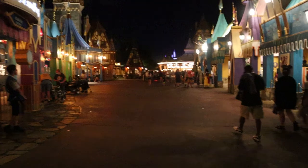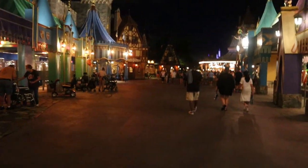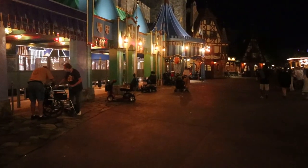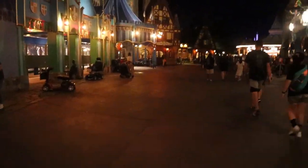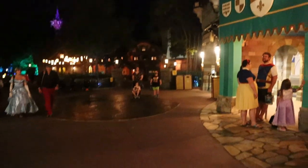One thing we've noticed tonight for sure is that they are much more open to where you park your stroller at this event, since the crowds are so low, than they are during the daytime, as evidenced by all these strollers and electric scooters parked right through here. A bunch jumbled down there. You can see some over here. Normally they're supposed to be back in there where we parked, so they're much more open to that at this event.